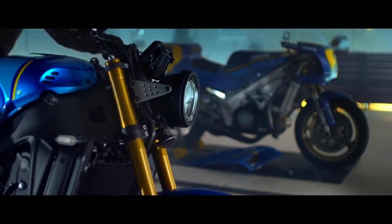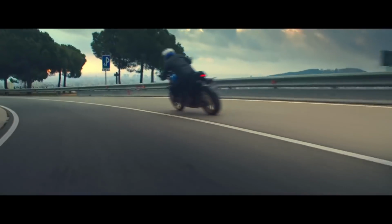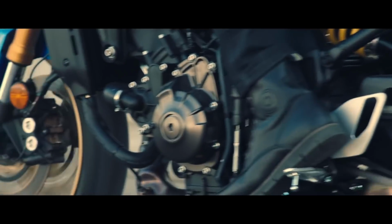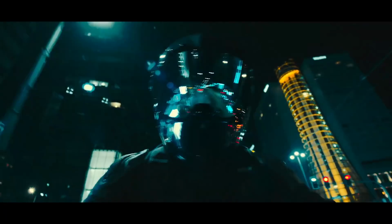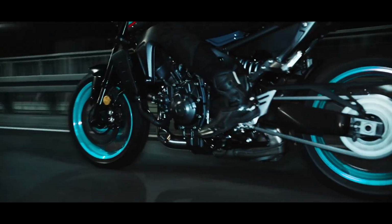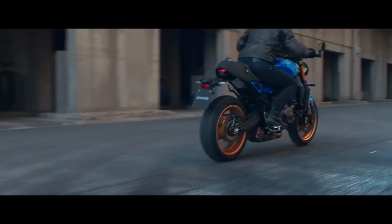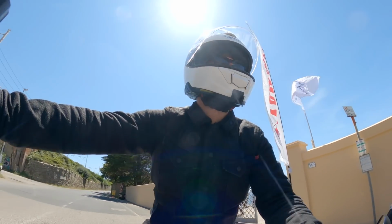But what about Yamaha? Well, their XSR900 has been around for a few years now, and so for 2022, it gets a massive update. There are improvements to the engine, chassis, and tech, all of which are carried over from its hyper-modern naked equivalent, the much-loved MT09. But is it enough to cement its place at the top of the sporty retro tree? Well, I was lucky enough to go on the European press launch to find out.